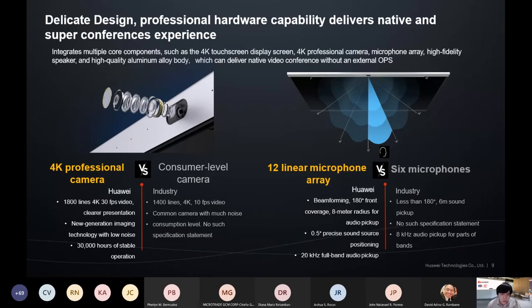With a 4K camera built-in on the Idea Hub, 12 linear microphone array technology that can do audio and speaker tracking, acoustic baffle, and an 8-meter radius for audio pickup. It can offer high-quality videos for clear presentations and video conferencing meetings, compared with other competitors that are lacking in these features.